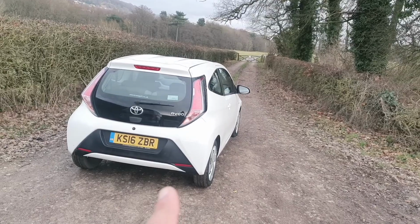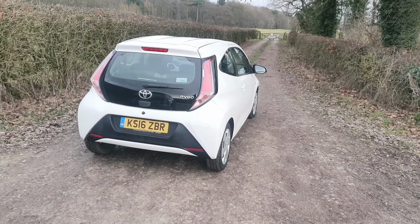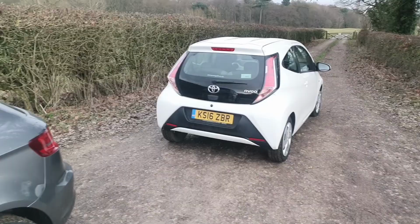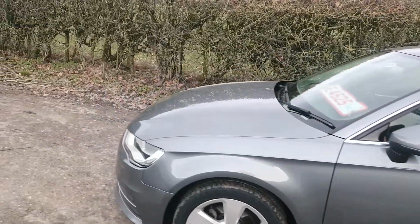We drove up in the Igo, so we got that temporarily taxed and got a day's insurance on that to drive it up. So I drove that up with my wife, and here is our latest purchase, guys. I'm really happy about this one. I've always wanted one of these in stock.